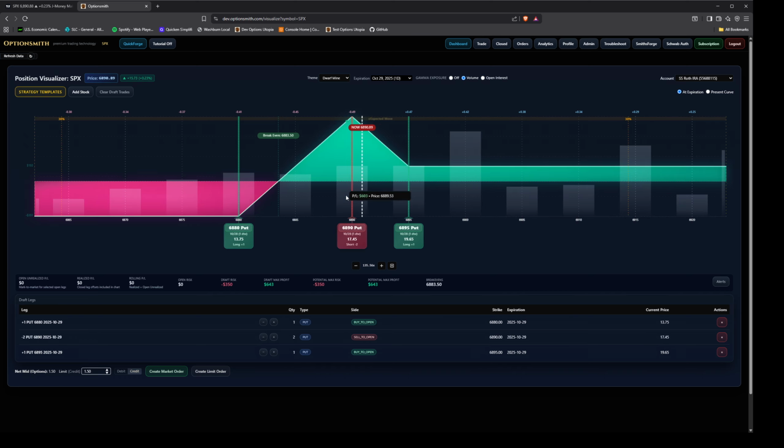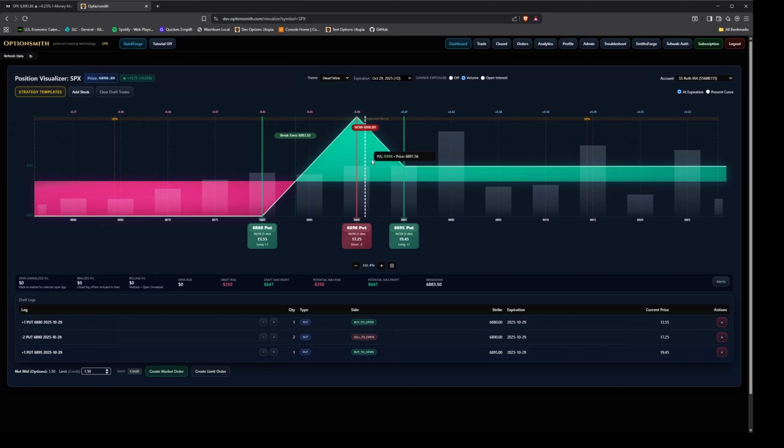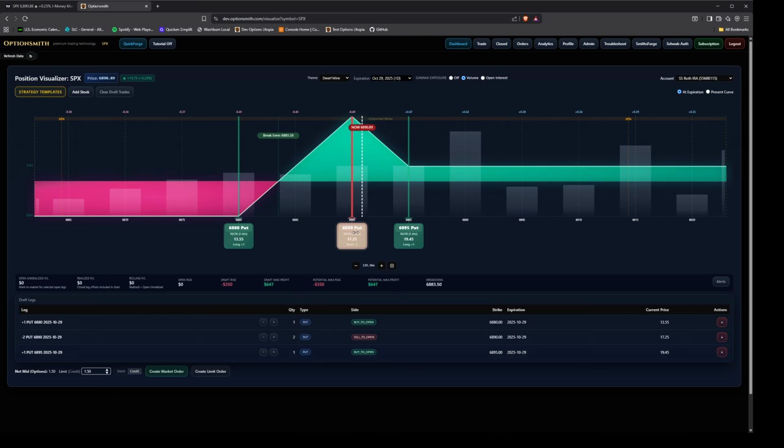And you can think of that as just like you're selling, if you're bullish, you're selling puts usually anyway, so that's just kind of, if you're selling premium. So it's a good way to remember it.